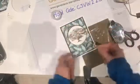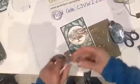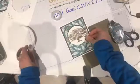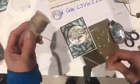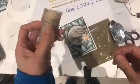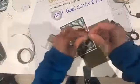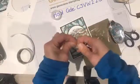that coordinate with the suite, and I'm just going to pop it on with our friend, the glue dot. Okay. There we go. And then let's use some of that Nature's Poem twine. So this is twine that comes in a 3-pack. There's this color, sort of like a crumb cake color. There's a Blackberry Bliss color, and then a Mint Macaron color. So the 3 twines come together, but I thought I'd use this one to go with our sort of nature theme that we've got going here.